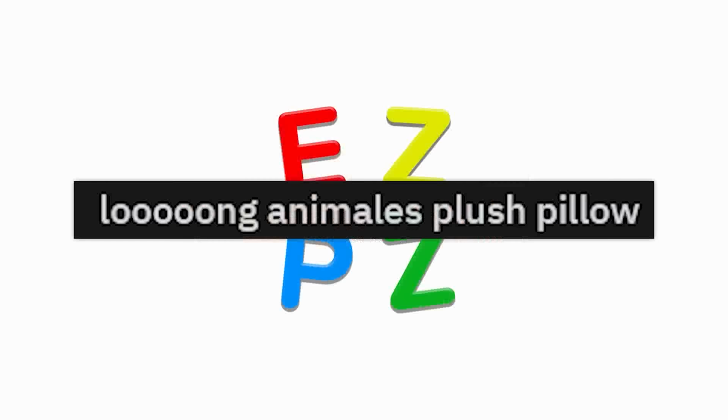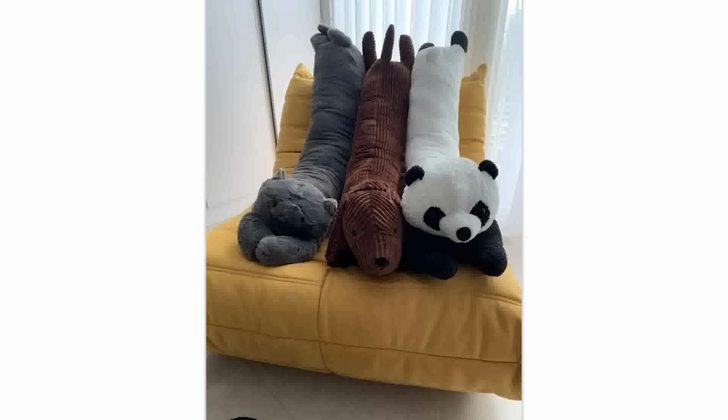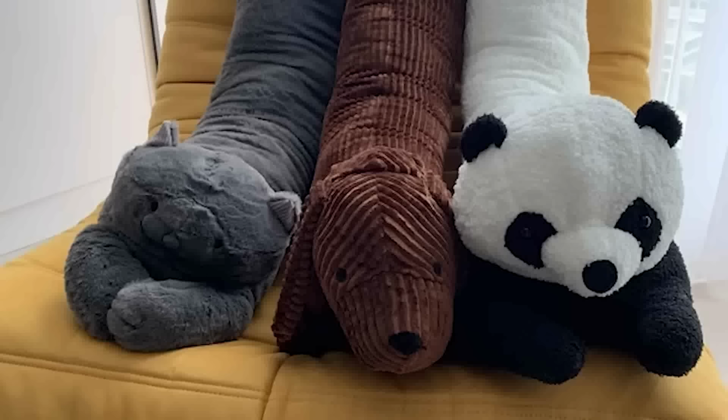Long animal-less plush pillow. Yeah, I bought one of these for my editor. I bought the cat one with the paws up. They're pretty fun and very comfy.